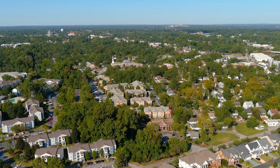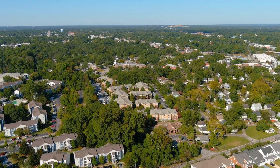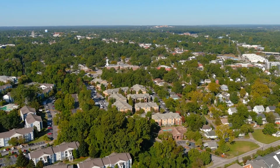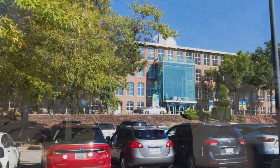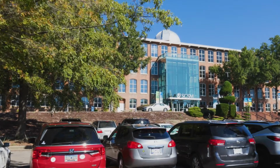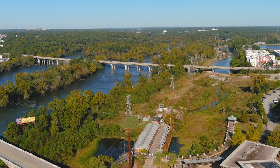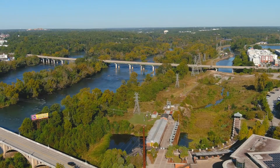This really all took off when Columbia Mills Company opened and decided to place their housing on this side of the bridge. Fun fact, Columbia Mills, which is now the South Carolina State Museum, used the Columbia Canal to establish one of the first hydroelectric powered textile mills in the nation. Okay, let's get back to housing in the Mill Village.